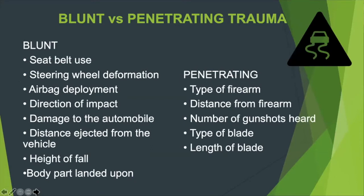So just to differentiate, it's so important for everything, your history, your clinical exam, your management, as well as the pathophysiology and treating the patient, to differentiate whether it's blunt or penetrating trauma. And in the interest of time, I'm just going to leave that and not go through it. But essentially, you guys know penetrating is gunshots or stabs. And we want to know things from the history, like what type of firearm was it?